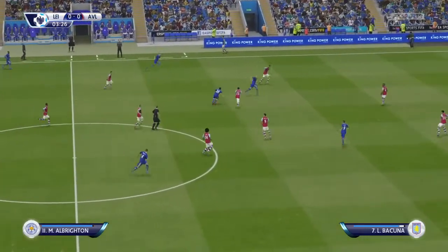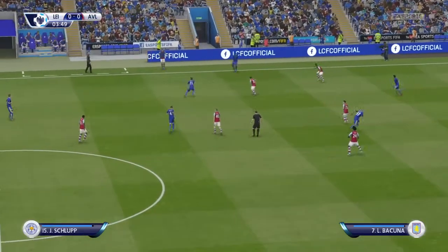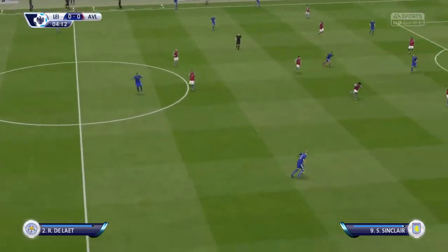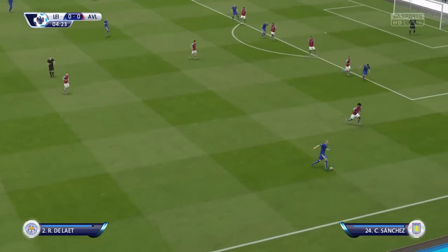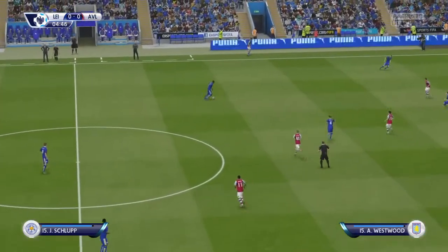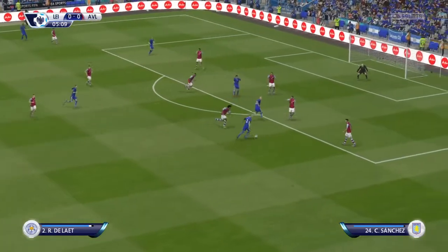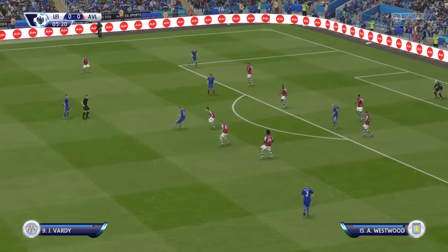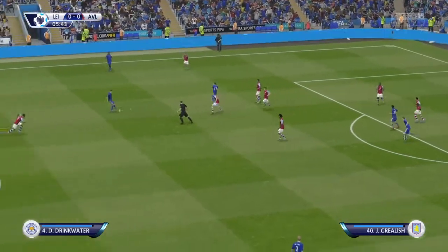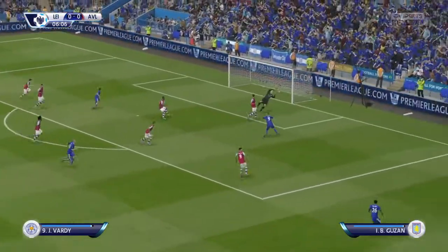Marc Albrighton. And Morgan. Richie De Laet. They've linked up well. Keeps it going. That's a good ball, isn't it? And shoots! Struck the post here.